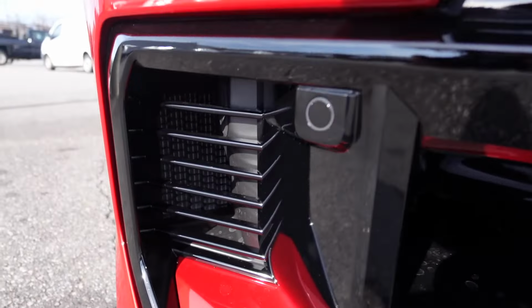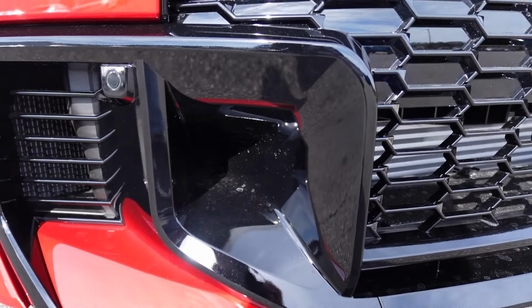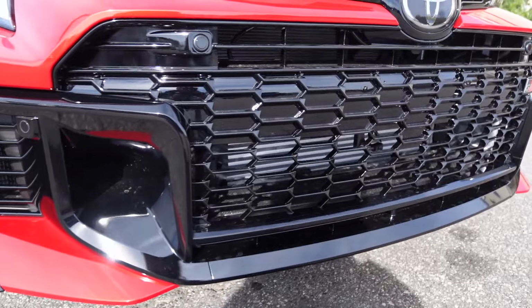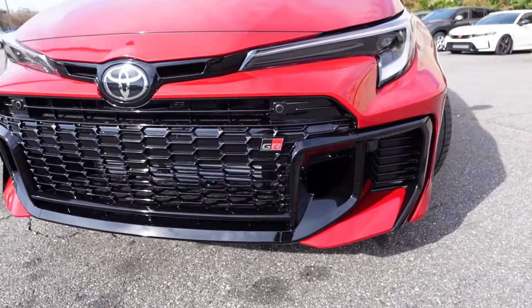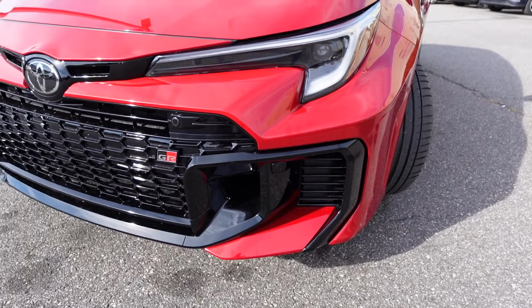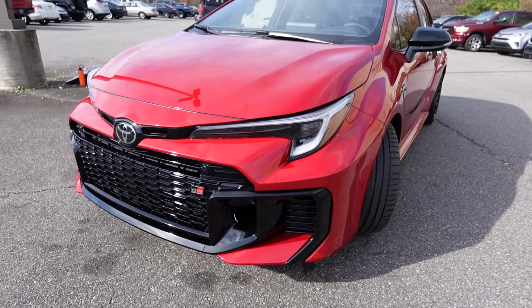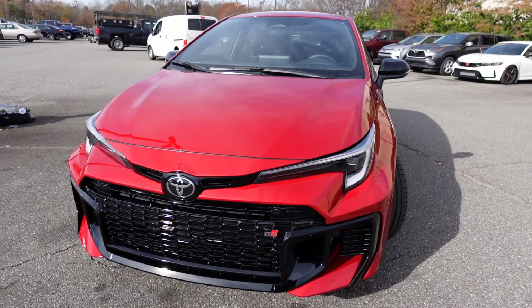On the passenger side, you have a functional opening to allow cooling to one of the coolers, and then we have our brake ducts towards the center. In the lower grille, you can see a huge opening to allow air to cool down the intercooler, and then you can see just more of a blank over on this side. Has a really sharp and aggressive style up front. You can even see how the front fenders flow into the front bumper to give it that wide body appearance.